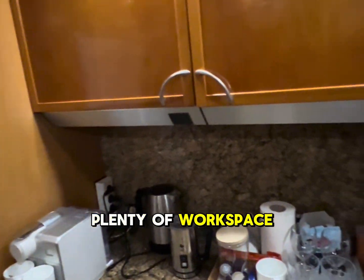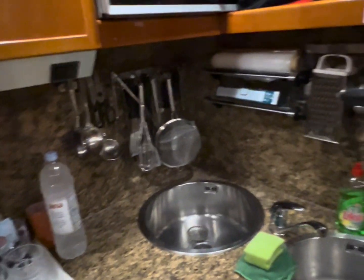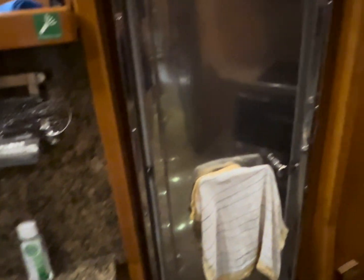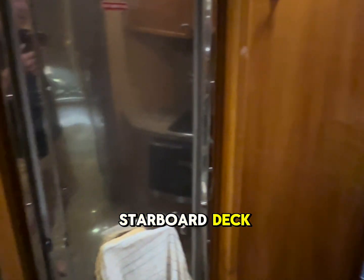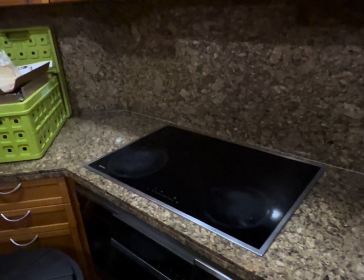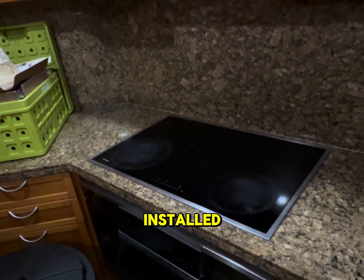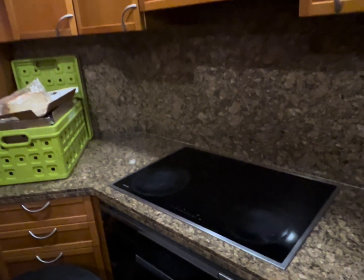Plenty of workspace for the chef. Double sink, microwave, watertight door to the starboard deck. Miele stove and cooktop installed, professional grade, installed in 2018 or 19.